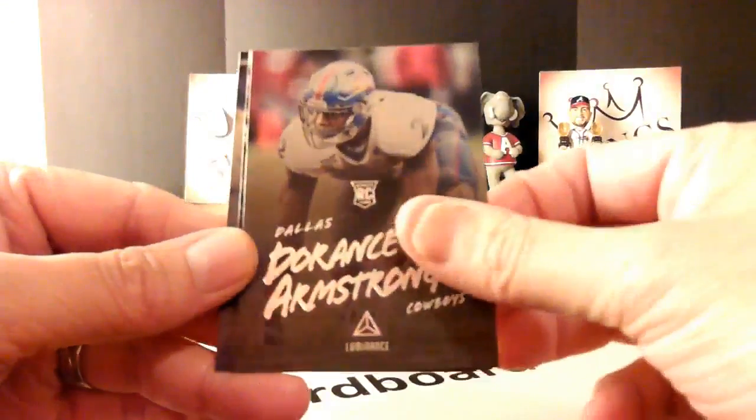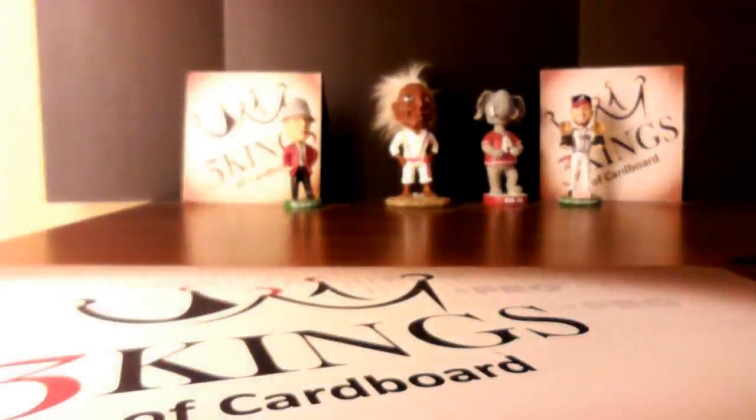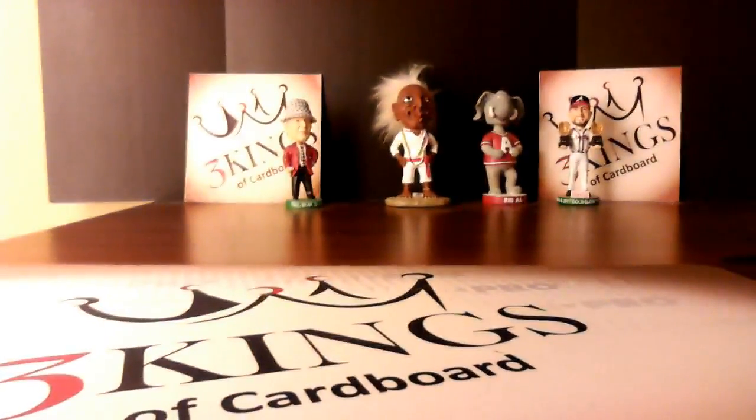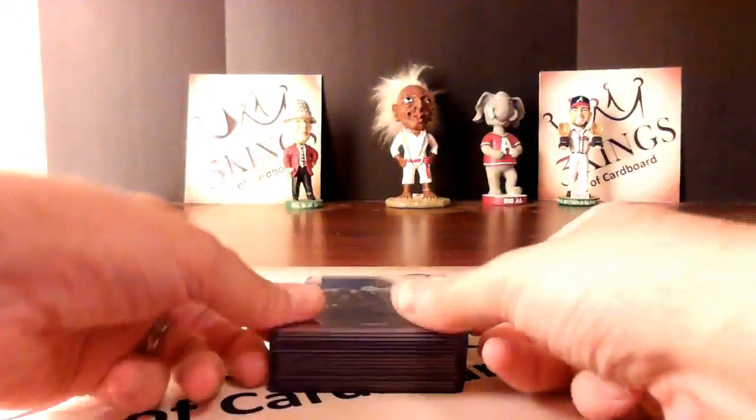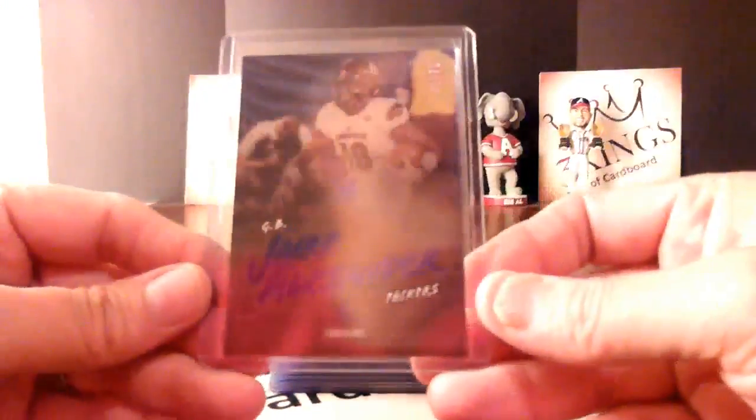The last couple of base. Saquon, Joe. You want to do the random, or do you want to do recap? Do the recap. All right, we'll do recap. Fair enough. All right, let's do our parallels. We'll start with the Blues to 99.